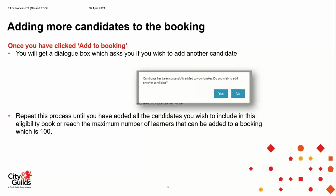So the maximum number of learners for a booking is 100, but that's not a reason for alarm, because when you submit that booking with 100 learners on, you can create a further booking.